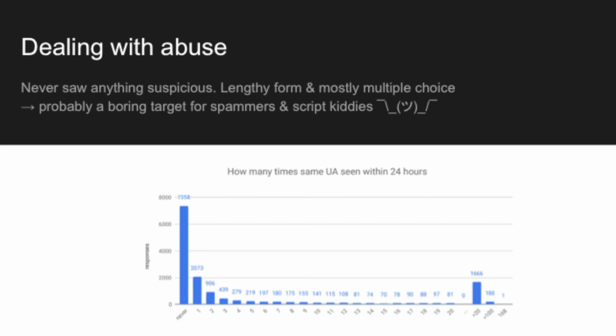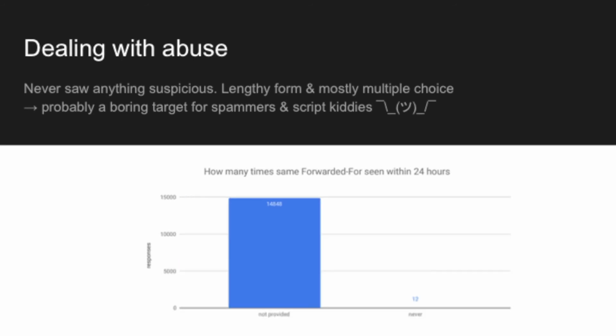And frankly, I was slightly disappointed to not have the actual user agent strings to look at, because it would have been tremendously interesting. But again, it was the price that we paid for locking down the privacy-preserving properties of this approach. And then finally, the forwarded-for headers were extremely uninteresting. Suffice it to say that most participants didn't even send one, and when they did, it was unique to them.